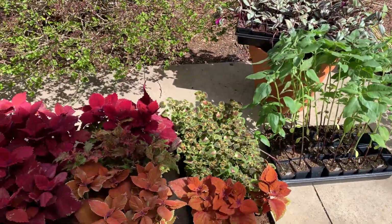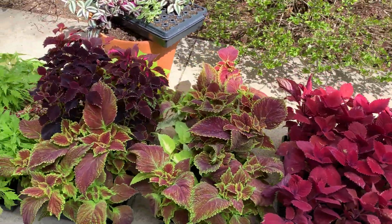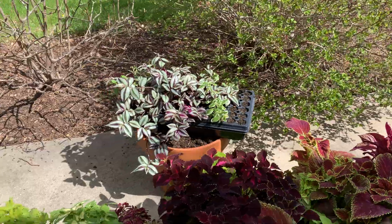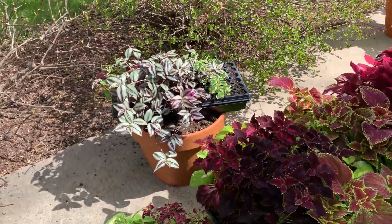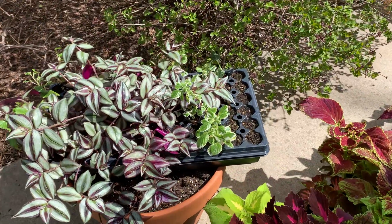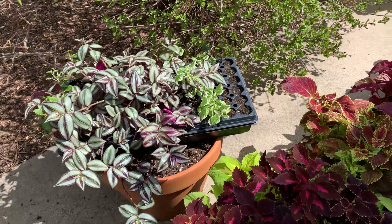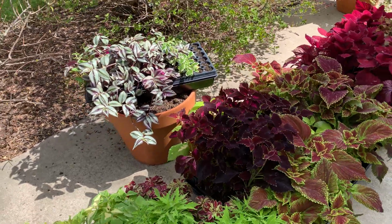And then lots of coleus. More wandering Jew. And some plectranthus in there. They didn't do the best for me. They looked pretty tough from the first cuttings I took, so they're a little tricky to get to root, at least on my part.